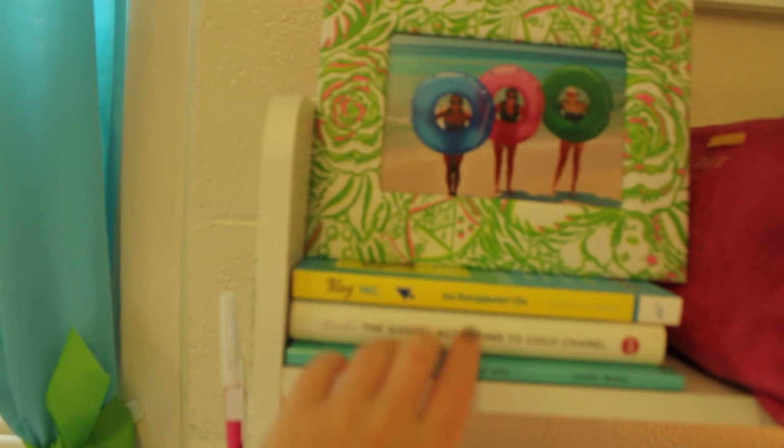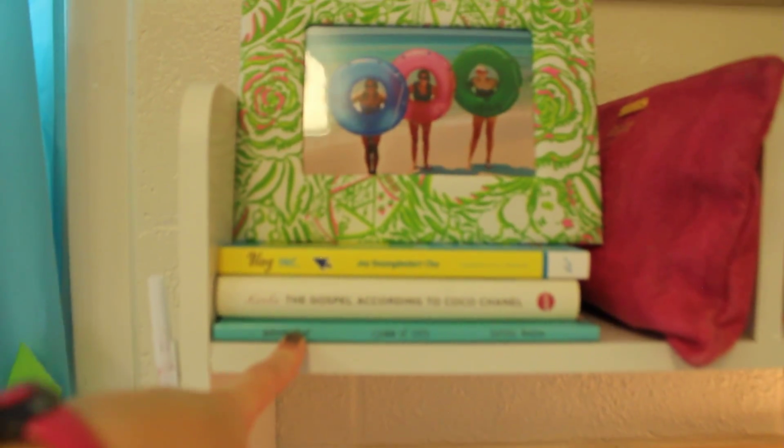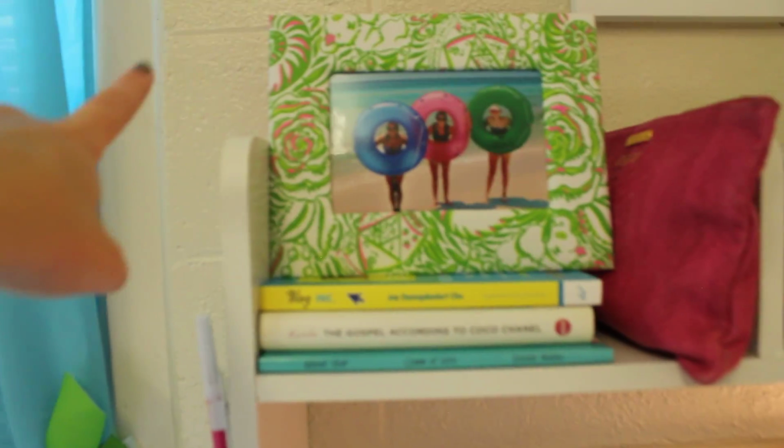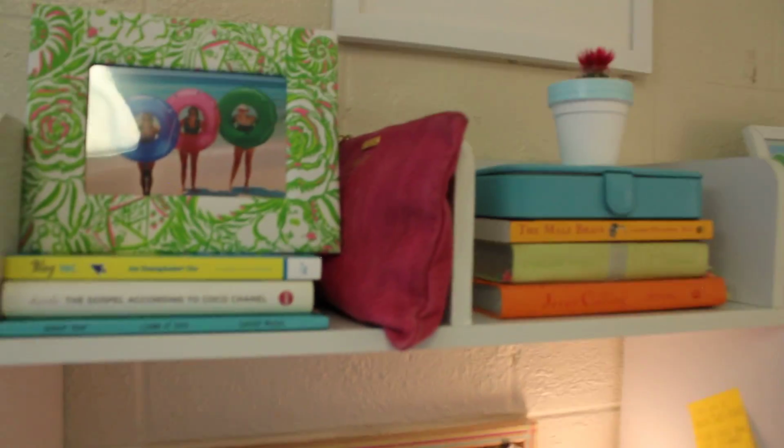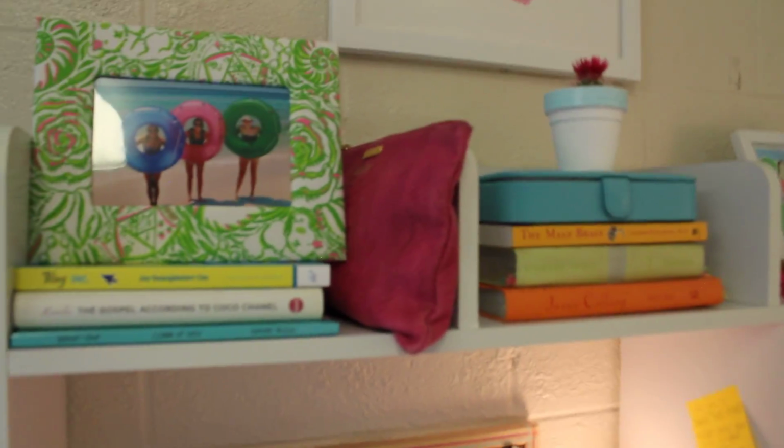Right here I have some fun books. That was from senior year. I made myself my own little yearbook. That's The Gospel According to Coco Chanel, and then that's Blog Ink, and a lovely picture frame of my friends and me at the beach. This little bag holds kind of like fashion jewelry, so bracelets and stuff that I wear when I don't want to wear my regular stuff.